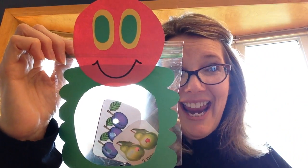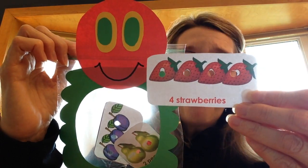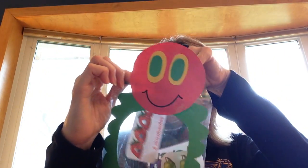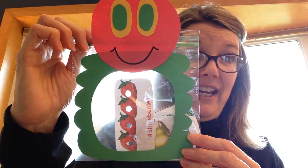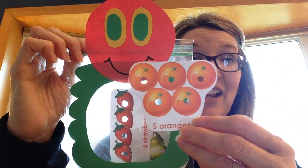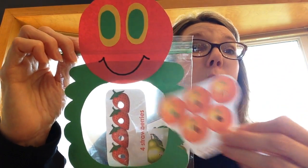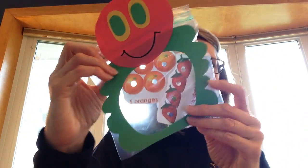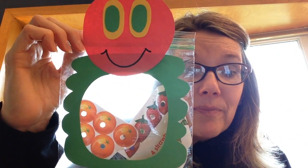On Thursday, he ate through four strawberries. But he was still hungry. On Friday, he ate through five oranges. I love oranges. But he was still hungry.